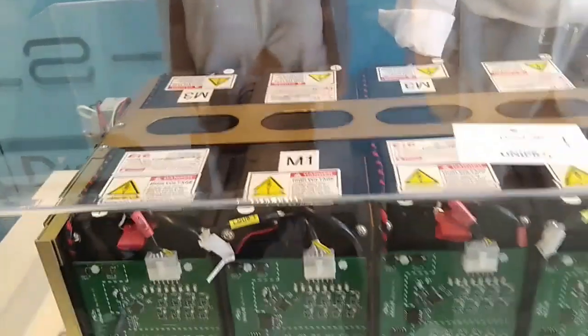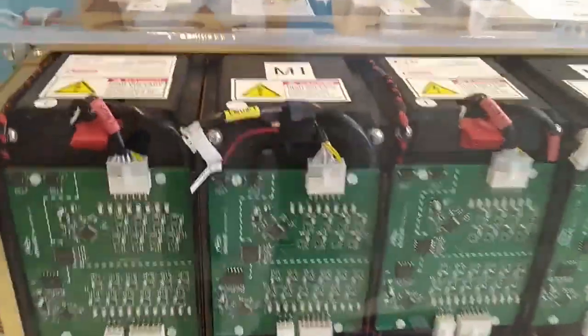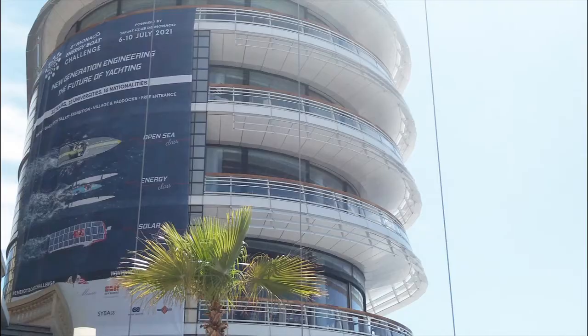Hi, good morning. I'm Domenico Liuzzi from eDrive Lab, a company that make electronic system for boats. And we make this type of battery with BMS and control for high voltage system for yacht from 12 to 40 meters. And our technology is used for have the power of 420 kilowatts.